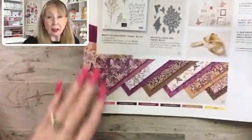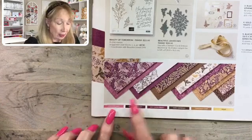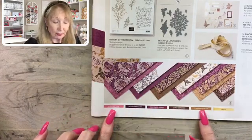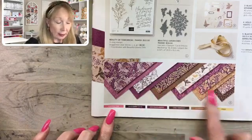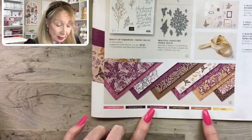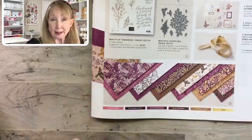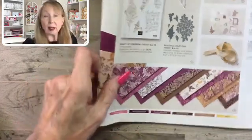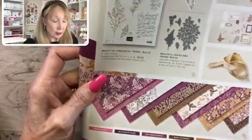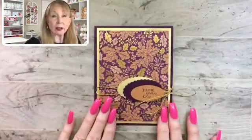And I've shown you this before, but I really want to emphasize it. In our catalog now, they're doing a fabulous thing where underneath the feature designer series paper, they put these rectangles with the names of the Stampin' Up! colors that are in the paper. So this one has Polished Pink, Blackberry Bliss, Rich Razzleberry, Early Espresso, Cinnamon Cider, and Gold. And that's how I chose the papers that we're using today, the complementary papers. I love this, and I just recommend it to you to use. If you've got a designer series paper, go right to the catalog and pick one of those other papers, and you're done. You're perfect.